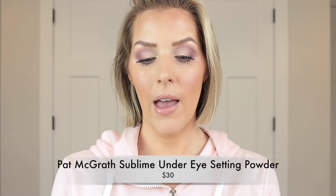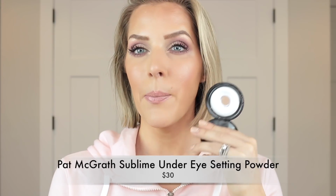Now my favorite under eye setting powder has to go to the Pat McGrath Labs Skin Fetish Under Eye Setting Powder. This is in the shade Light. I know it looks scary and bright, but it is what I set my under eyes with almost every single day, and it does not come across this color under the eyes. I mean, very scary even when you swatch it, but while it brightens the under eye a little bit, it doesn't make it white or too bright, because I do not like a super bright under eye. I want something that is gonna be pretty much skin tone for me, and this just sets it perfectly.